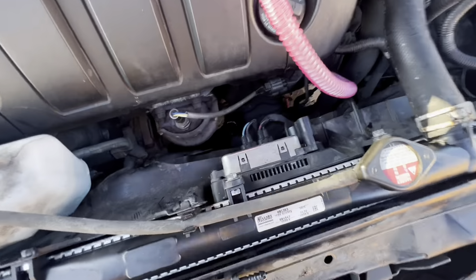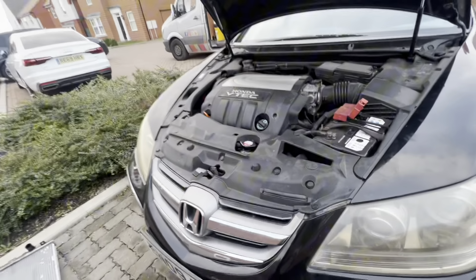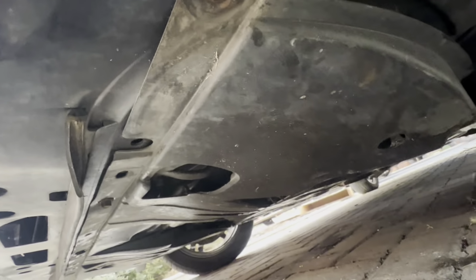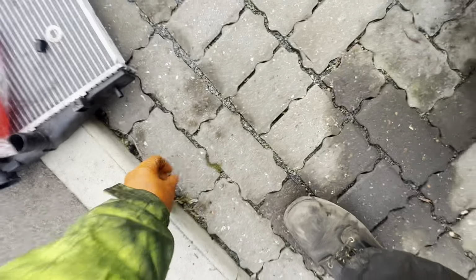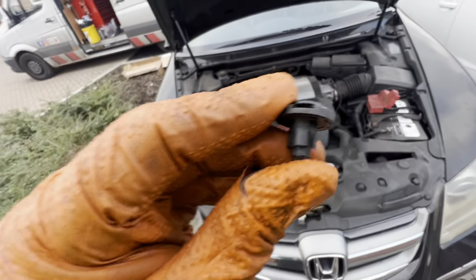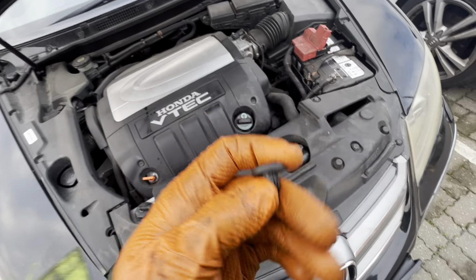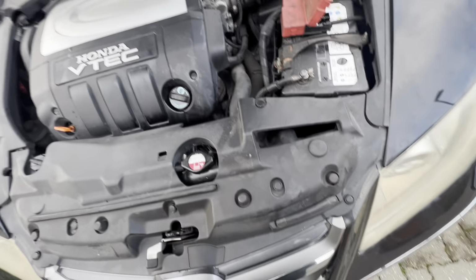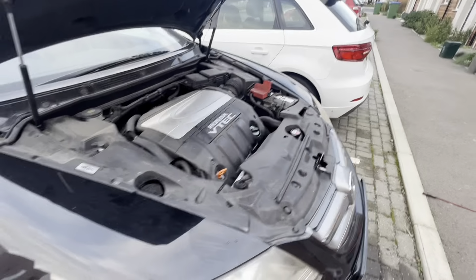So the radiator's back in, just filling up the gearbox oil. There you go, purring like a kitten. No leaks. This under tray, we're going to have to get some more clips. It uses clips like this, another stupid invention. They always just break and can be difficult to get out, so he's going to need some more of those. But for now, it's up and running.